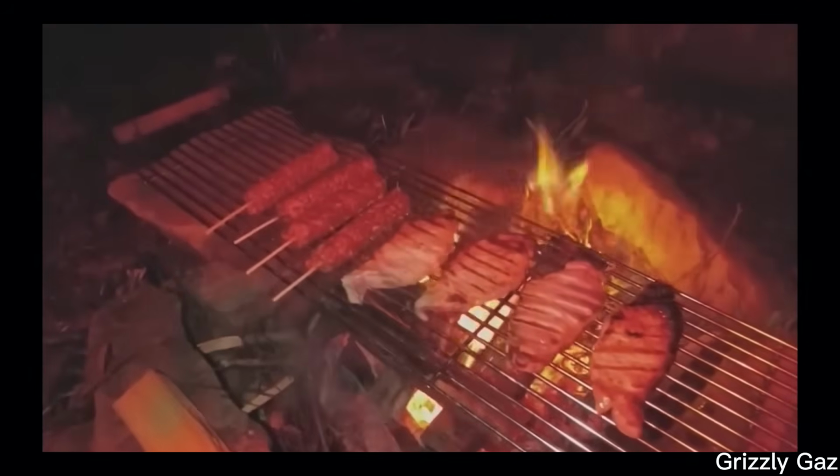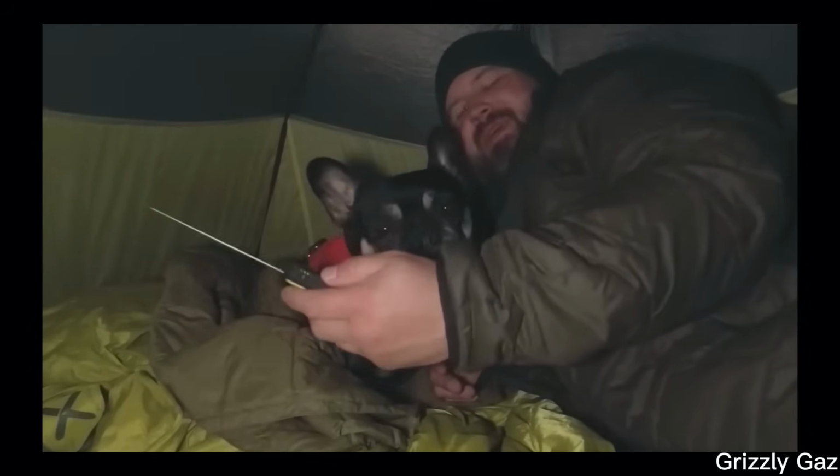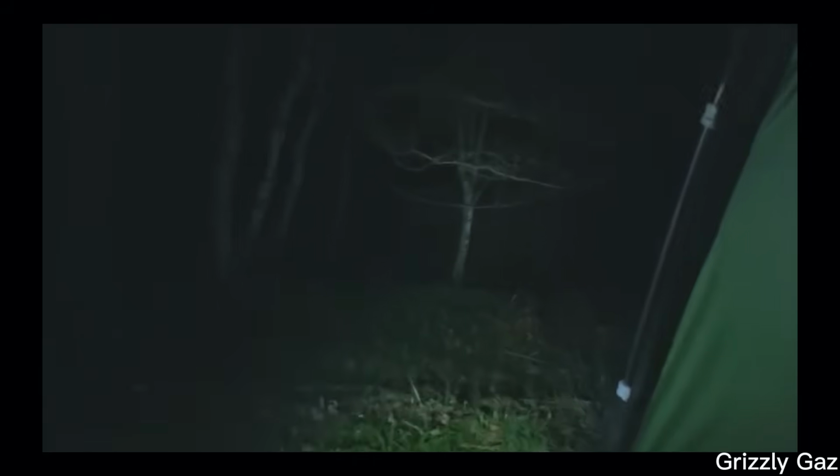Ooh, look at that, eh? Pork steaks, lamb kebabs. Oh, beautiful. First time I've ever brought a radio with me. Might get that out and have a look at that. Let's turn that off, I'll get done for copyright. Turn that off. Can't see now. It's not bad, is it? For a little keyring torch.